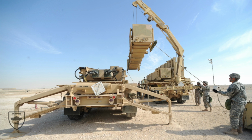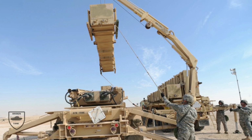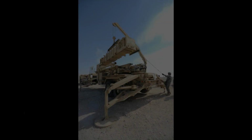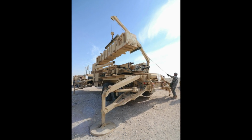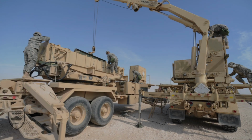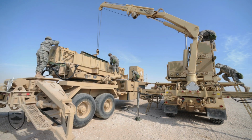The shifts are part of a larger redeployment plan involving thousands of U.S. troops around the globe, as the Pentagon shifts away from the war on terror that governed its strategic thinking for nearly 20 years and toward what it calls great power confrontation with Russia and China. It's unclear where the Patriots and THAAD will be sent once they're repaired.